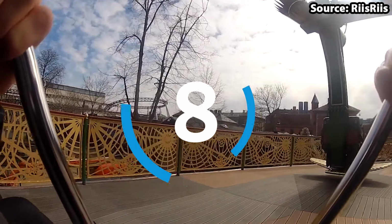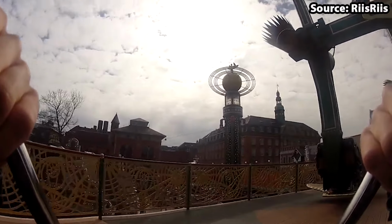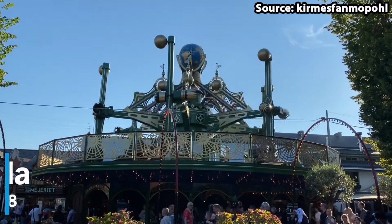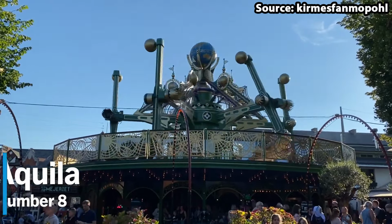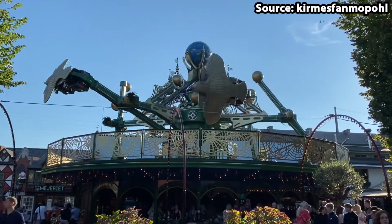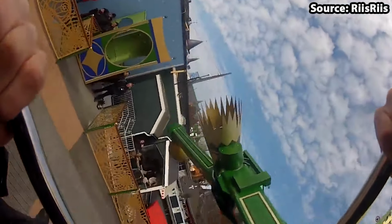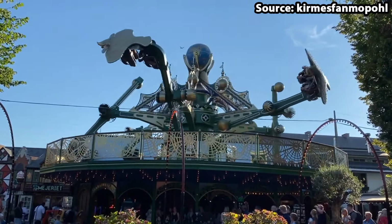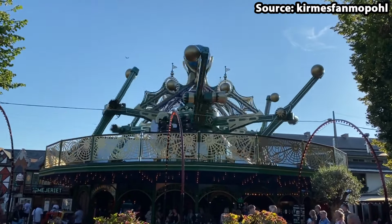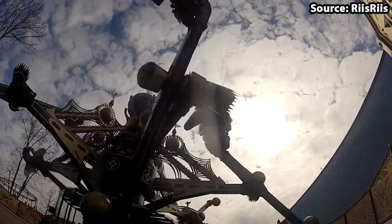For our number 8 spot on our top 10 list, things are starting to become a lot more intense, as we have Aquila, the park's air race style ride. And therefore, before we do begin to talk about the ride experience itself, due to it being a very common type of attraction, if you are heading to the park on a busy day, then we would suggest riding the more unique attractions first.